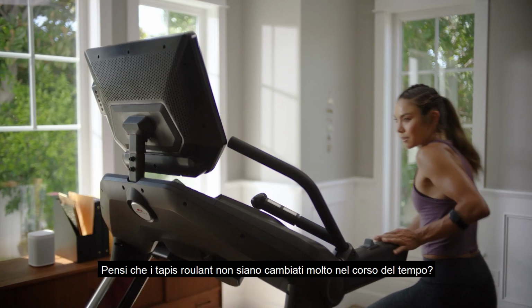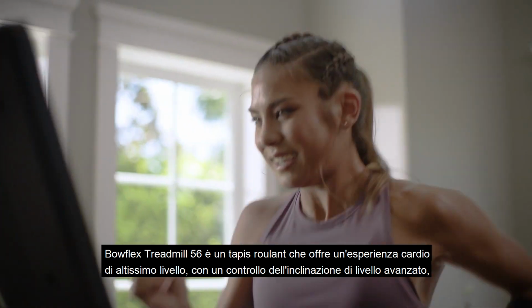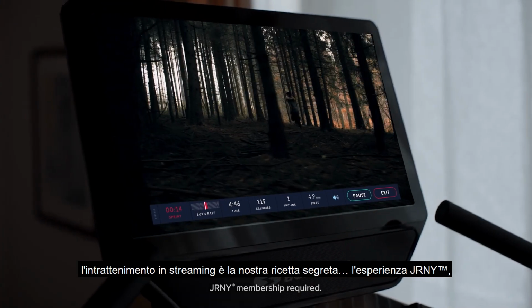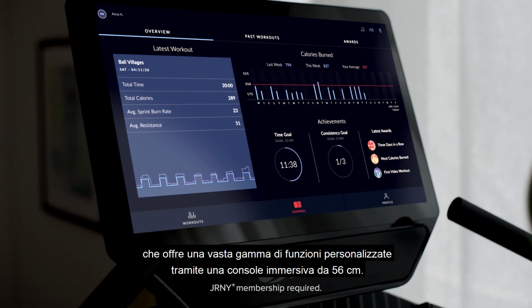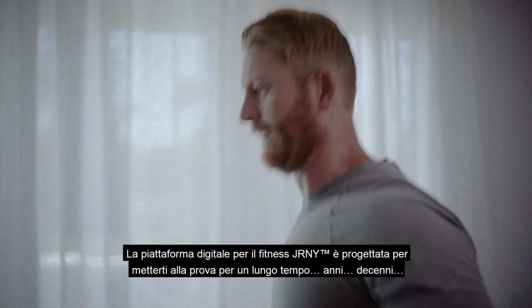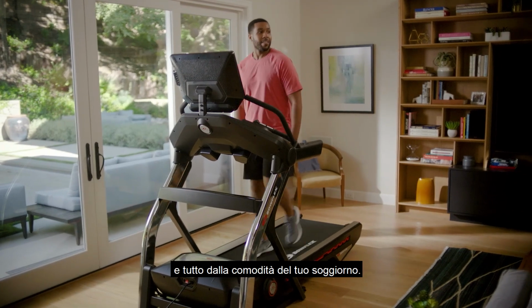Think treadmills haven't changed over the years? Think again. The Bowflex Treadmill 56 is the top-of-the-line cardio experience that connects you with world-class incline control, streaming entertainment, and our secret sauce, the JRNY experience. Offering an epic array of personalized features from an immersive 56-centimeter console, the JRNY digital fitness platform is designed to keep you challenged for a long time, years, decades, and it's all from the comfort of your living room.